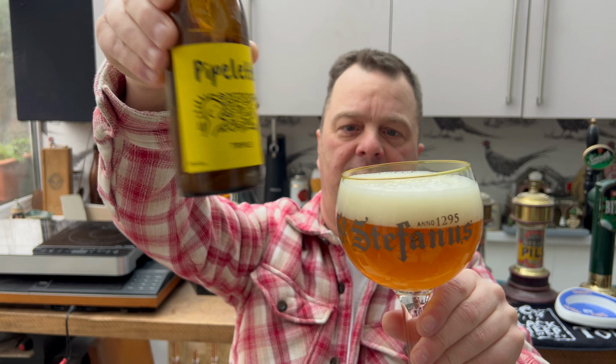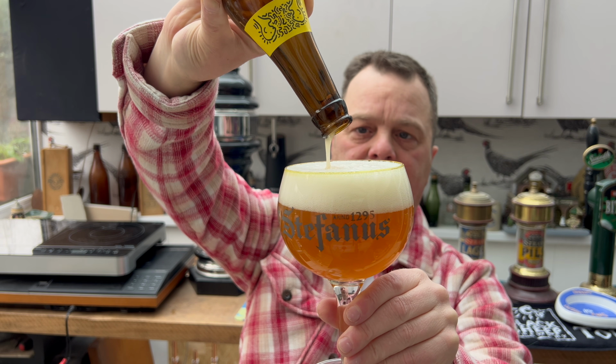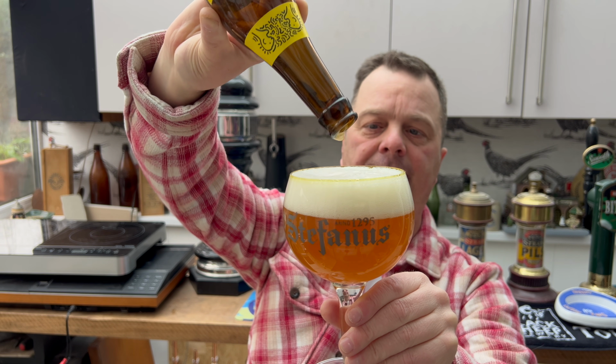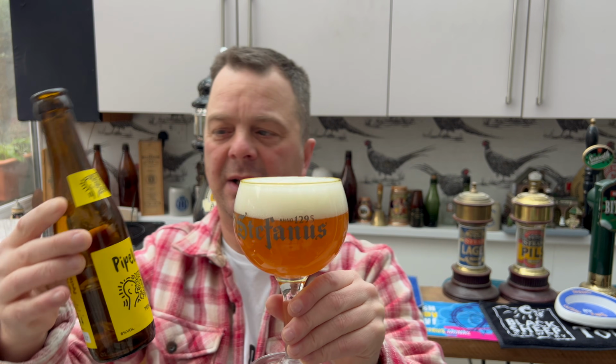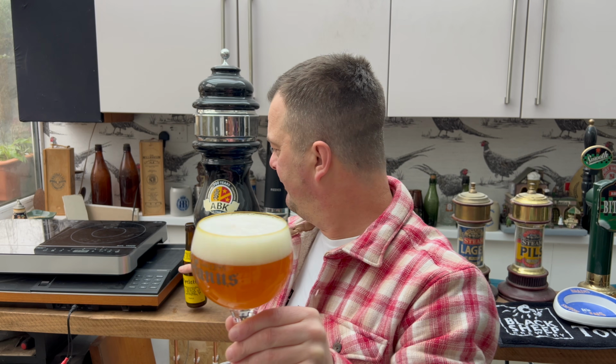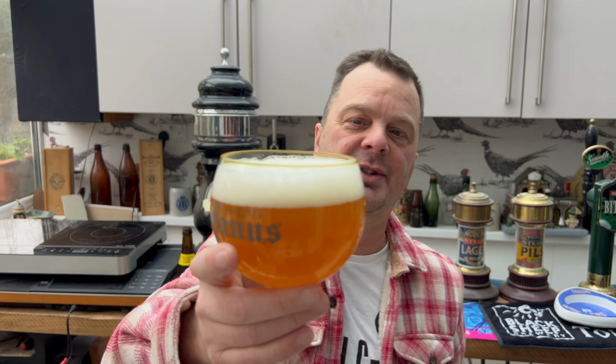What I like to do with a Belgian beer is, Belgian beers are generally lots of carbonation, lots of high carbonation in the beer. I like to knock some of that out. Hence the raising the glass as I drop the beer from a height into a glass, just to knock some of that carbonation out of the beer and just to create a head too. We got a one finger white head on this beer.